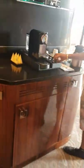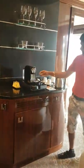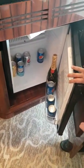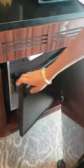You've got a lot of storage space here. More water, all this, it's very beautiful. Then you have this coffee machine, the espresso, dark, light, and this is a very special coffee they provide you. Then you have your fridge. They fill it with Cokes, soda, everything. What do you need? They get it for you.